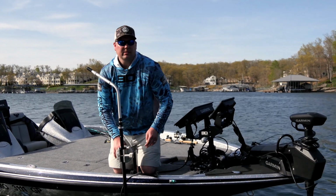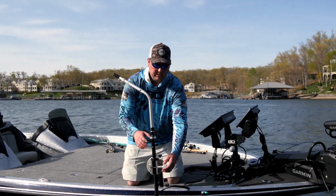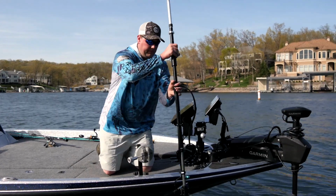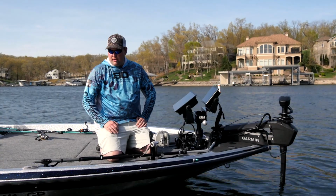Just like all the products at Beatdown Outdoors, we made it versatile, durable, and easy to change and go from spot to spot. When you're done fishing, you can always pull your pole out and strap it down across the deck and be done for the day.